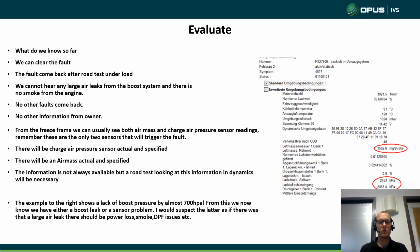Now the information isn't always available on the road test, so really this freeze frame data is going to be our gold nugget of information that we've got. So from the example on the right, if you look at the charge air pressure sensor, actual and specified, the specified, it wanted to see 2,700 hPa. It got 2,000. So it's about a 700 hPa or millibar loss of pressure all of a sudden.